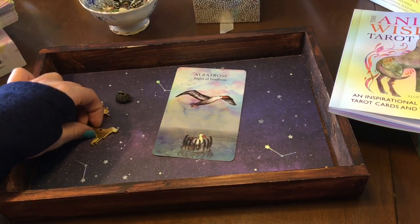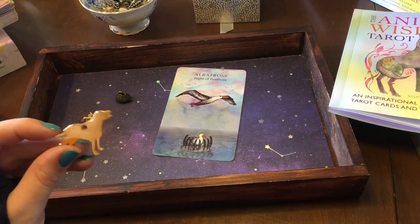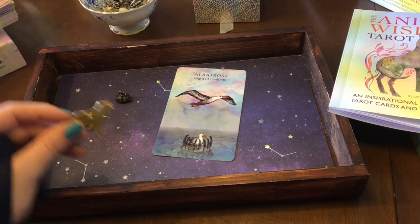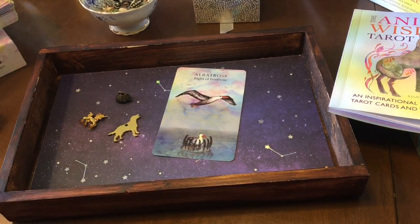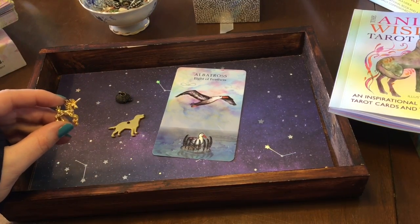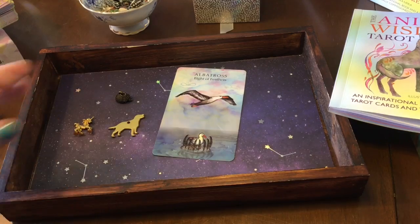And then this dog. I have a few dog charms, but this one makes me think of being on alert. Okay, this dog is barking. So I think maybe you're on guard. You're on alert right now. You've created something in your mind that might seem a lot worse than it actually is, okay? So that's just something to remember.